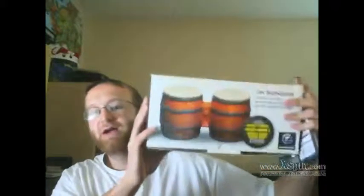He goes, oh, yeah. And he goes in the house and pulls out Donkey Kong bongos, complete, in the box, practically unused. Everything's crisp and clean, brand new box games. And the price tag was on here from GameStop. The game was $15, and this was $5. So it's $5 new.